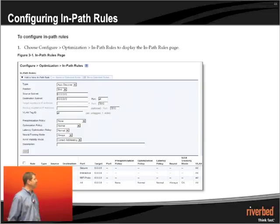Next, let's look at how we configure these in-path rules. Notice that the default in-path rules are listed there: secure, interactive, and RBT proto. We'll talk about those. And then there's a default auto-discovery in-path rule, which basically means try to optimize all other TCP traffic. You can define the source and destination subnets, as well as you'll notice that you can define the destination port. One thing you'll notice is not there is the source port.